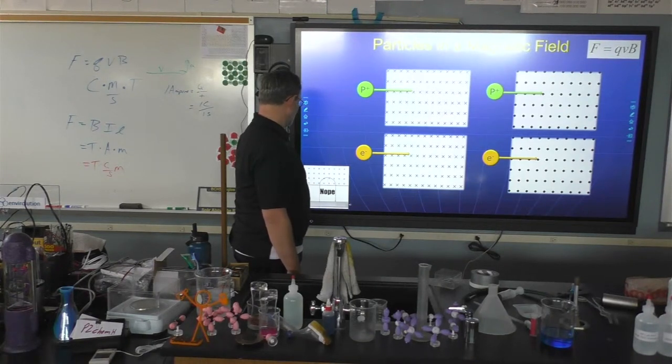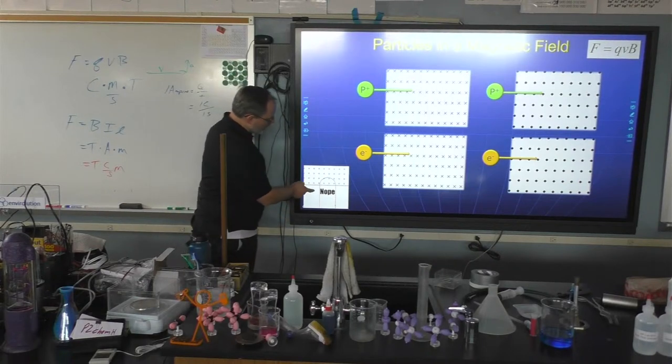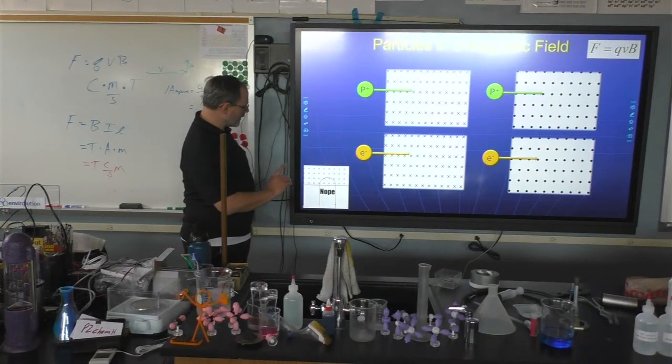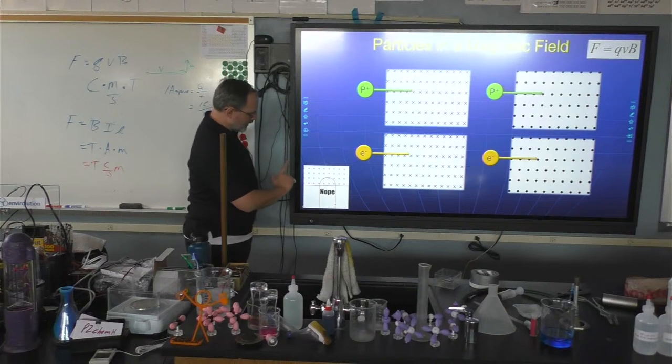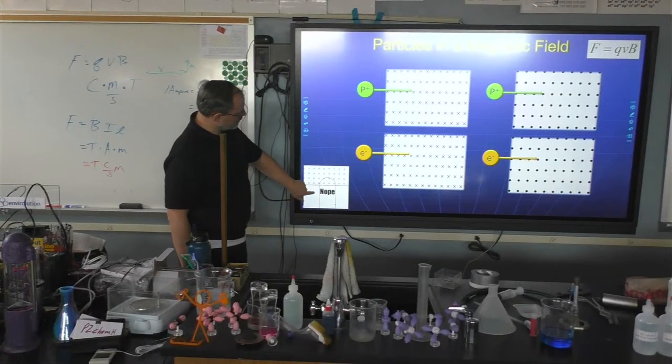Nope. So my last question before I release you is, what's the charge of this particle? Is that an X or a circle? That is a dot. Okay. So the magnetic field is this way. It's traveling upward. Is it a positive charge particle or a negative charge particle? What do you think?